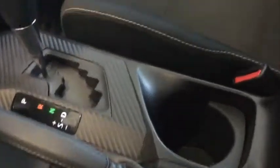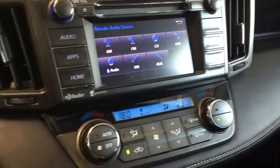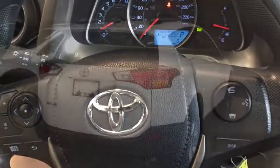You have your leather trim on your parking brake, and inside of your center console, plenty of space to store everything that you need. And of course, in your glove box, you'll find all the manuals you'll need to know everything there is to know about your RAV4, and plenty of functionality and sporty style built right into your vehicle. But why don't we hop on back and take a look at cargo.